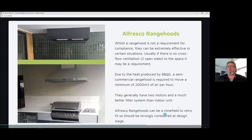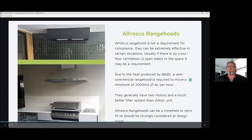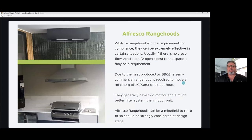Alfresco range hoods. Wow. These guys can be a real pain point. So we're going to go through this in a little bit of detail here. I've got a couple of different styles here. So we've got a box canopy style powder coated black, and I've got a canopy style in stainless steel. So a range hood is not a requirement for compliance. So if you're building an outdoor kitchen, you don't have to have one. They can be extremely effective in certain situations.